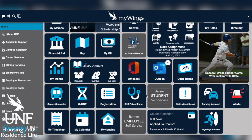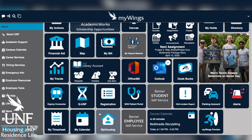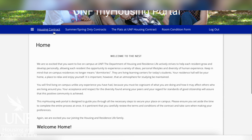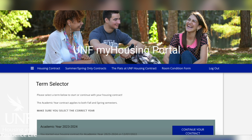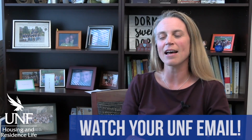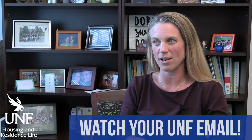What's really important that a student do during that process is look through it, because it's really like a lease agreement. So that contract's going to outline rules, regulations, financial obligations, and a little bit about what our processes are going to look like. So the biggest takeaway for any student, first year and upperclassmen, is make sure you're watching your UNF email. That's where we're going to send all the room selection information.